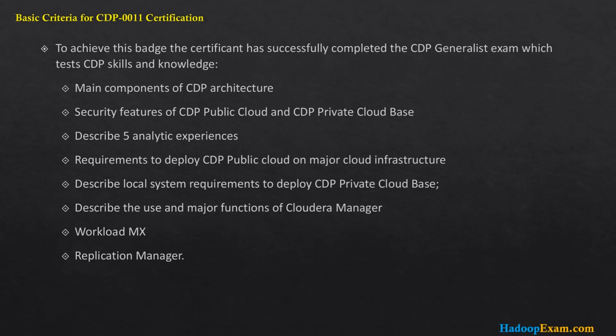Now let's move on to the basic criteria for the CDP certification. In general, they have come up with broad topics. The first is the main components of the CDP architecture. You need to understand the main components in CDP. There are many components, but you need to know the main ones. They have listed which components you need to learn, and we will cover that in the next slide. Next are the security features of CDP public cloud and CDP private cloud base, which is one of the main factors they have introduced in the CDP platform.